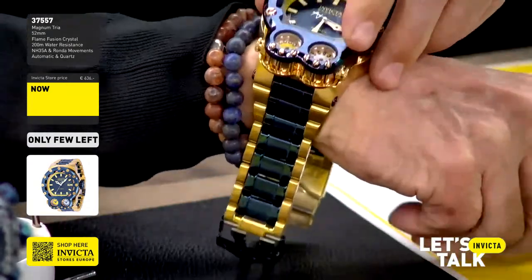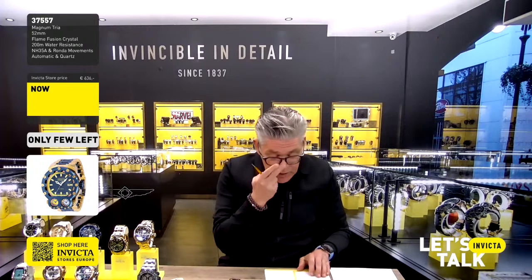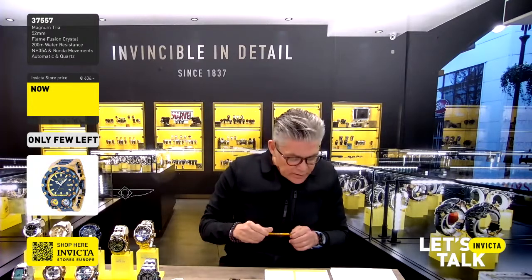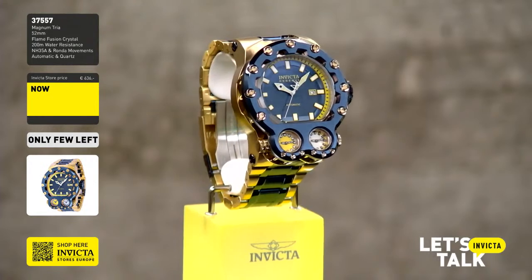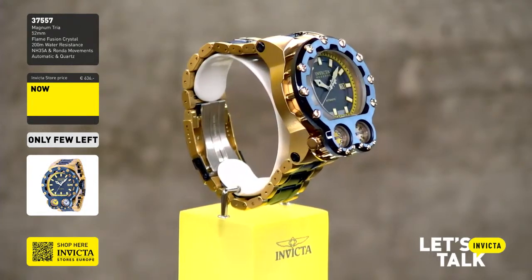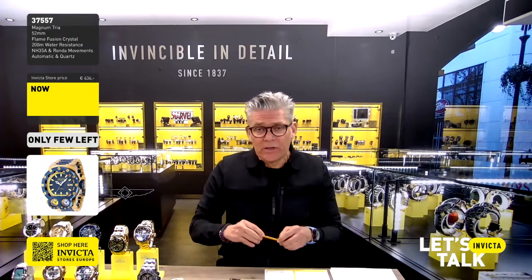And the pricing tonight is sensational. This one will for sure sell out. You have to be really fast or you miss out on this great deal, because we offer this 3-movement watch on our website for 636 euros. If you order now during the Let's Talk Invicta show or in the coming 24 hours until inventory lasts. I have to mention this because we are dealing with a very new collection, but also with very small batches. This is how we get to this price point.